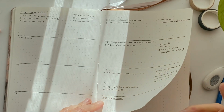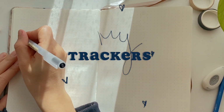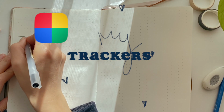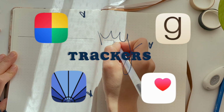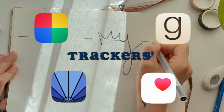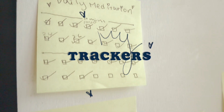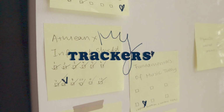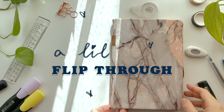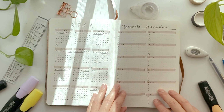I don't really have any trackers in the bullet journal because I've gotten used to other handy tools already. Mood meter for tracking mood, Apple Health for sleep, Goodreads for reading, and my meditation app also has a tracker. When I occasionally do need other trackers, I would just write them down on a post-it and then put it on the wall because it's just easier to remember if I don't have to open a notebook in order to see the tracker. So that was my super simple 2021 bullet journal setup and goals.